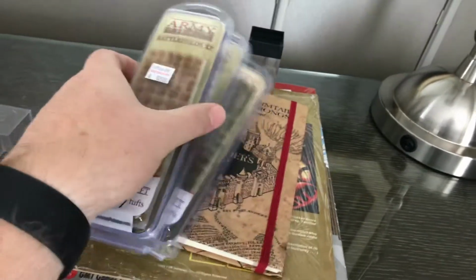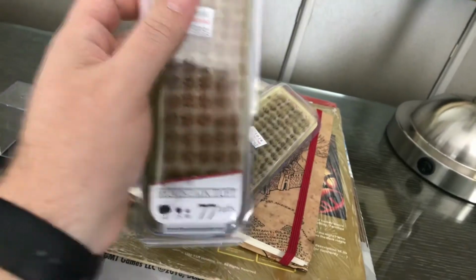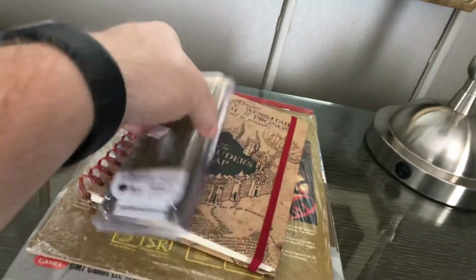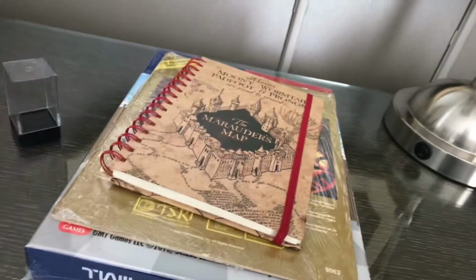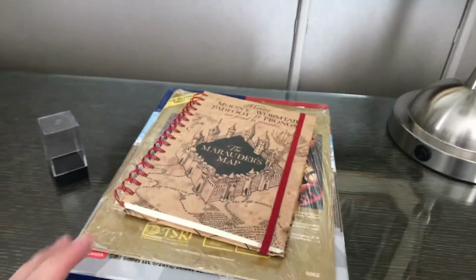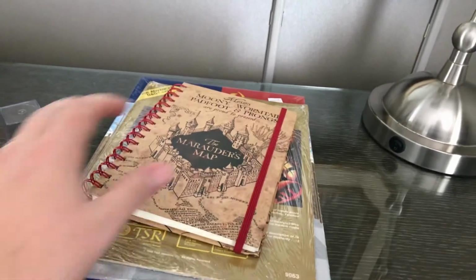Running out of tufts for my miniatures that I'm painting, so I got some different ones. Let's see what I get here. I got Mountain Tuft, Wasteland Tuft, and Winter Tuft. Figure I'll vary up the colors of the tufts that I put on my miniatures. I'm in the process of painting up some Native American units. I'm about halfway through those. I've just been on a stretch with work, so I haven't really had a chance to get at them.